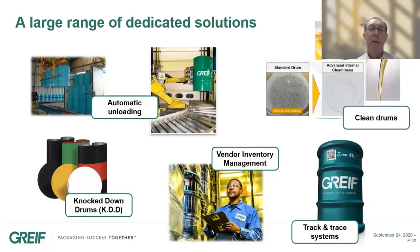And another one, which is really today a big trend, is all the track and trace systems. So we have developed different techniques to make sure you have a good traceability of the drums based on QR code, barcode, labels, inkjet, or whatever. And so we have a full range of solutions today. Next slide.